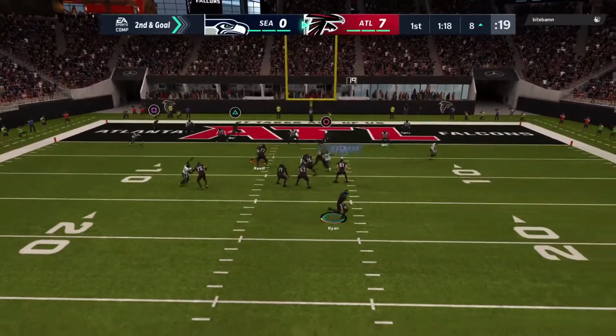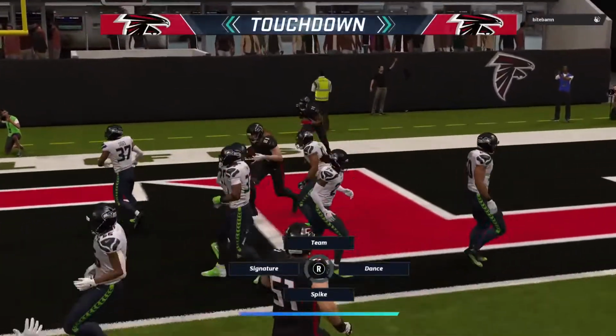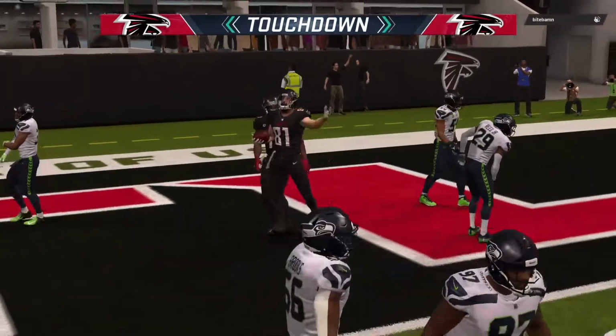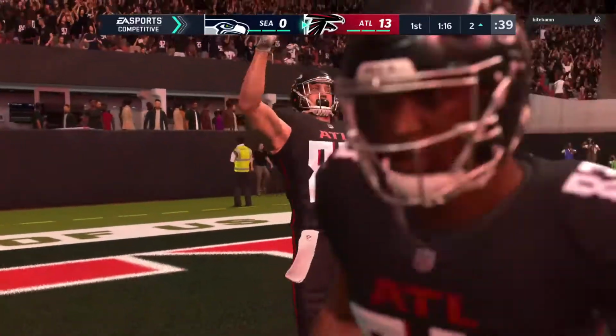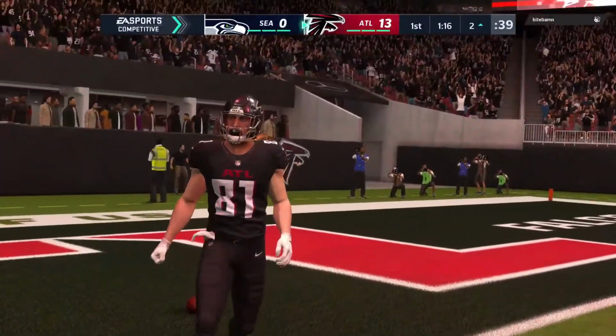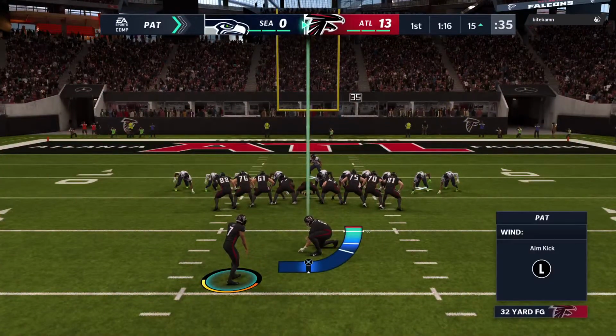Off the play fake. Here's Ryan, escaping the pressure, and he'll take it into the end zone. Touchdown, Atlanta. Matt Ryan, his 2nd touchdown pass of this opening quarter. And the Falcons will extend their lead. Still first quarter, 2 receiving touchdowns for him. How are they going to slow him down?